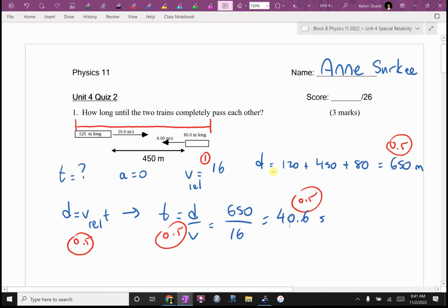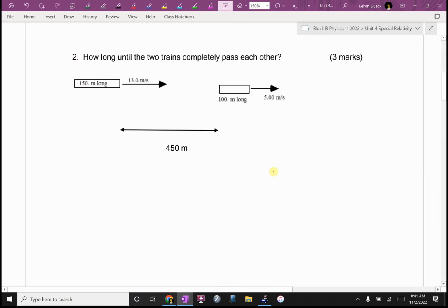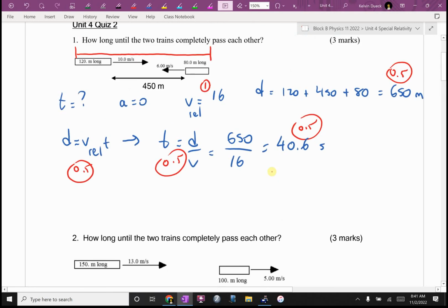So in the future, you can expect either 2 trains coming towards each other or 2 trains going in the same direction. Now, I would also have no problem telling you the time and asking for the distance. Oh, then it would just be vrel times t. Or I would have no problem giving you the distance and the time and saying what's the relative speed between them, and then maybe saying, okay, if this one is 6, you would have to figure out that this one was 10. I don't think I did that on your test, but it would be fair game.